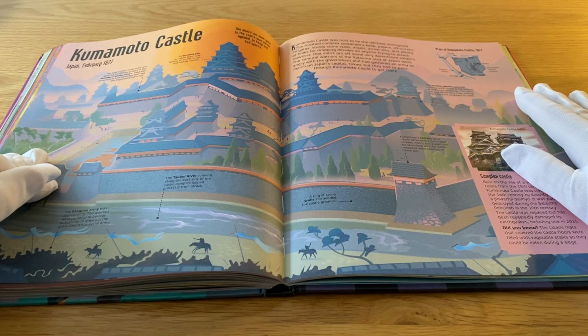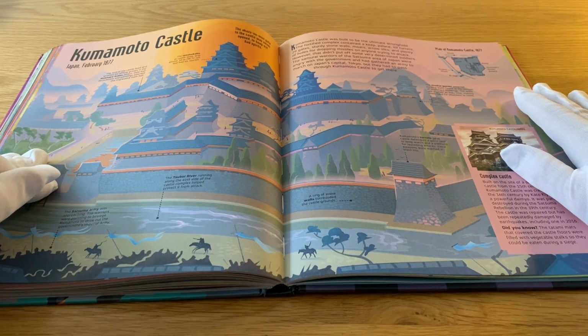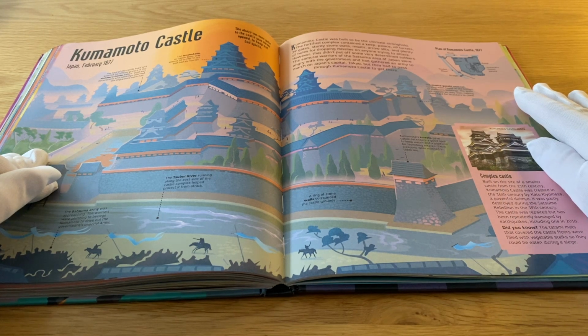The samurai warriors of the Satsuma area of Japan were angry with the government, gathered an army to march on Japan's capital, Tokyo, but had to pass through this castle to get there.